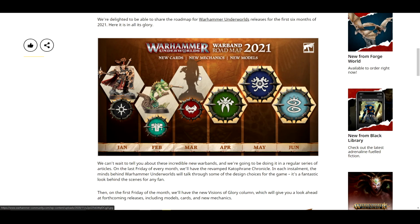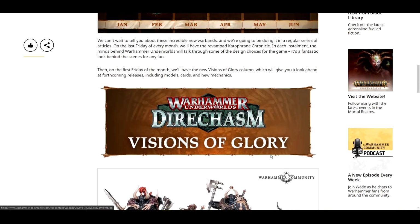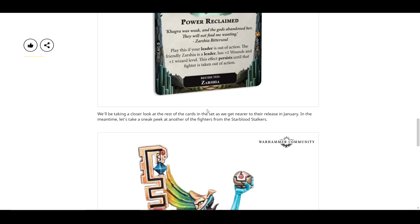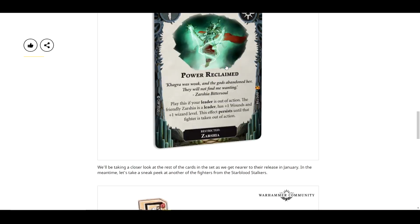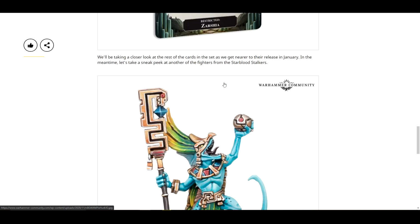Because I was hoping we'd see a chameleon skink and a normal skink. That's good. I really hope it's like a 4-man team. But here's the thing. I am afraid that it's all going to be skinks. I don't want that. I want a chameleon skink, a normal skink like we see here, a Saurus, and maybe even a Kroxigor. So they get a big boy, a medium boy with the Saurus, and then these 2 skinks. That's what I hope for.